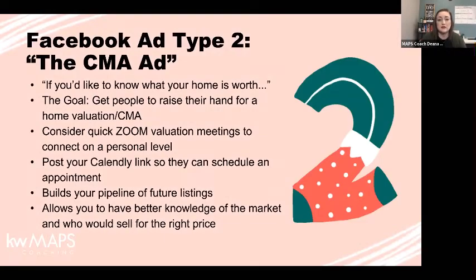All right, so Facebook ad type number 2 that I think everyone in this country should be running on massive scale right now because inventory is very low. And once a person raises their hand and says, I want to list their home, most of the time people go with the first person they had a conversation with that kept in touch with them. This is on the buy side and the list side.